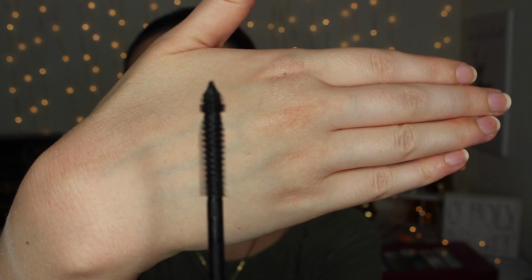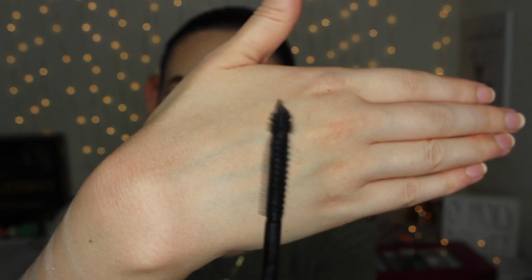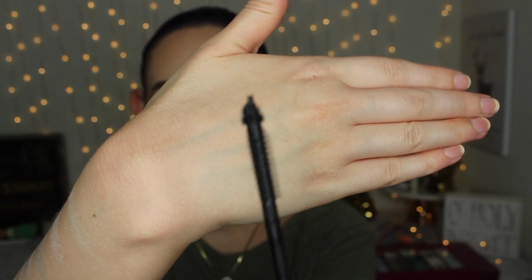It has little combs, it says lash combs, to brush out the mascara to make it all clump free and everything. And then on the tip is a little bit more of a typical wand. I don't know how I feel about this. Usually I tend to not like these types of wands. I usually like a really regular fat mascara wand, if you know what I mean, that has the fat fluffy bristles rather than these spiky little ones that are like combs. But you never know, I might end up liking this. So I'm excited to try it.